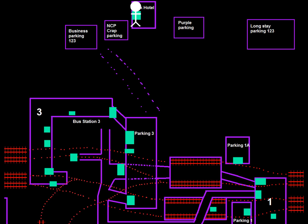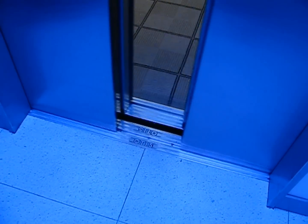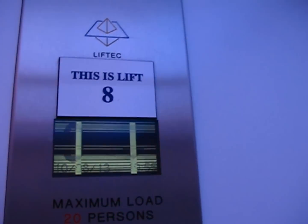The lifts here are old Otises which have been modernised, and these are the first ever lifts I've been in to have RGB lighting. Going up. Doors closing. Fifth floor. Doors opening. Lift going down. Ground floor. Doors opening. Lift going up.